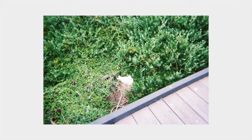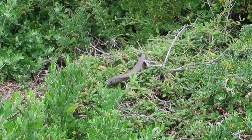Just as I took this photo, the mother seagull came back to warm her eggs. So adorable.